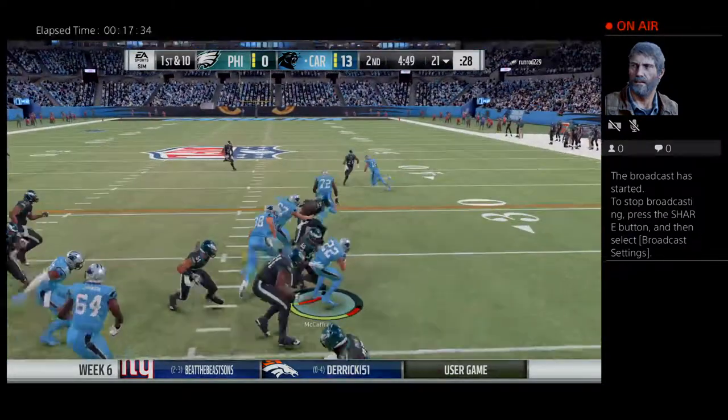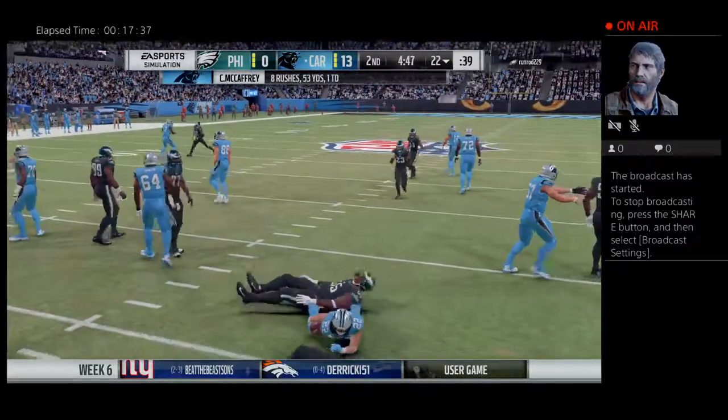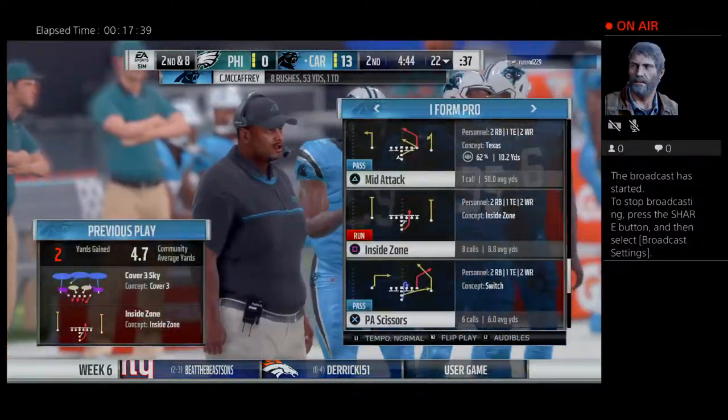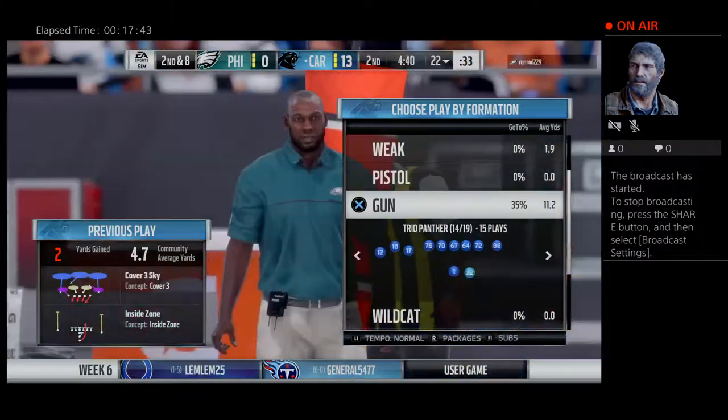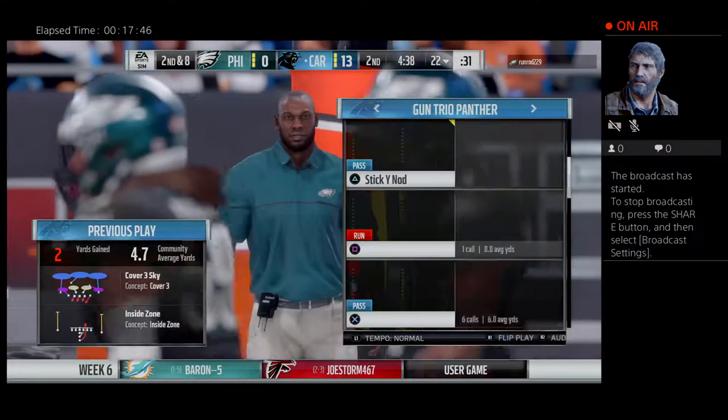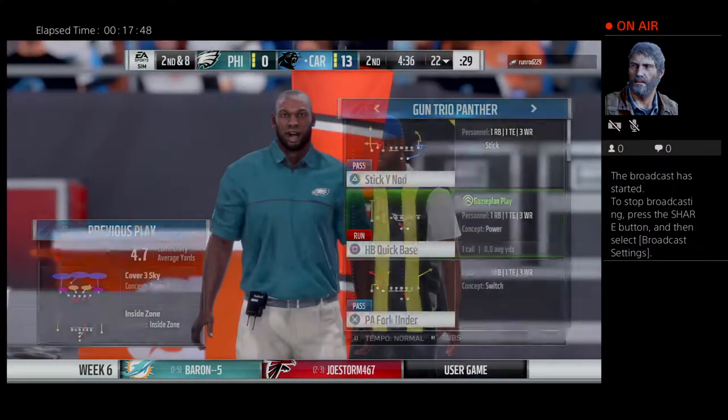Newton going to hand it off to McCaffrey, and he'll get only a couple up to the 22. Well, he was looking for some running room, and there wasn't a whole lot of it there on that play. I think he was lucky to get a couple yards out of it because those defenders were rallying to the football pretty quickly.